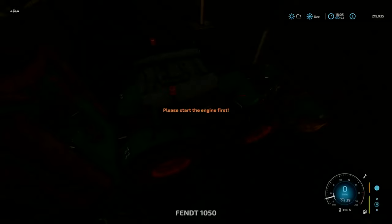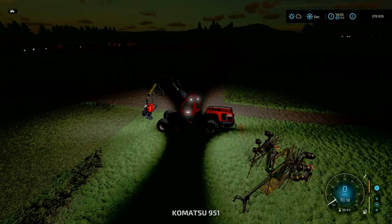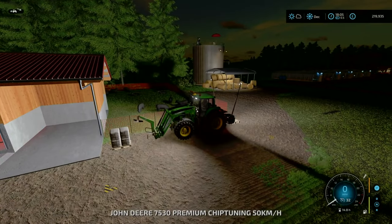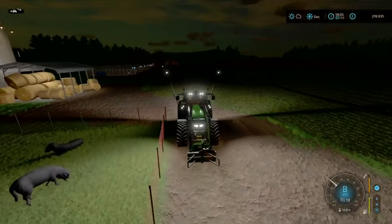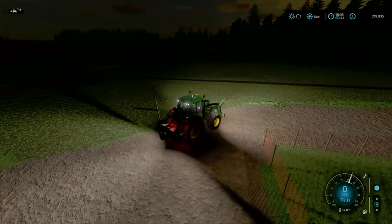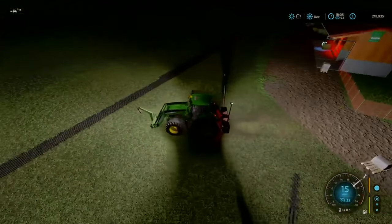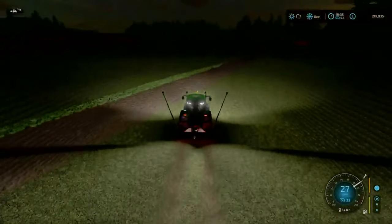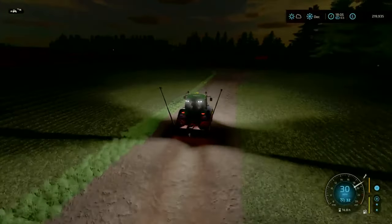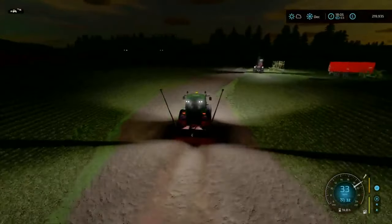So, let's bring, not that one. Let's bring the John Deere over. Hopefully you can still see, right, folks? Yeah, this is why I don't really tend to record at night. Let's ignore that. Now it's facing back, won't face forward.